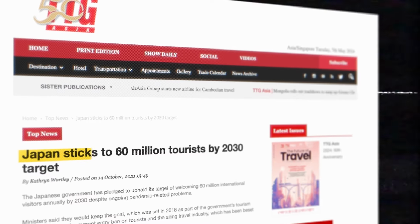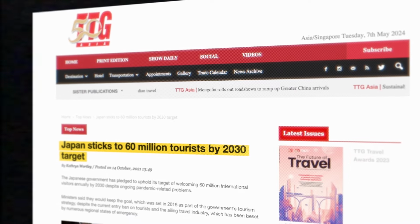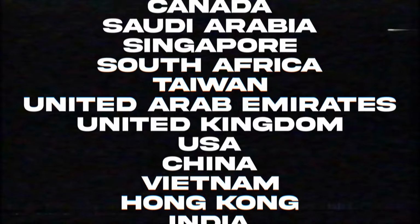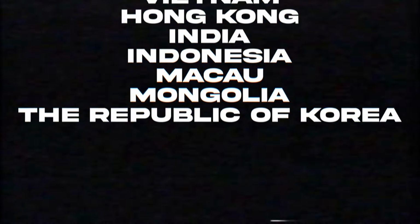I know, that's a lot of work and a lot of printer ink to gather all these documents, but don't fret, because as part of Japan's goal of bringing 60 million tourists to the country by the year 2030, Japan has rolled out its e-visa for these countries. That means you can apply for your visa entirely online and skip the trip to the consulate and the copy center. But you'll need to pay with your credit card online, so beware of potential scammers trying to lure in unsuspecting weebs and creating false web pages.